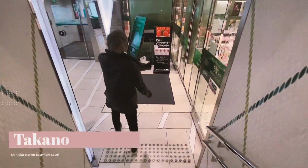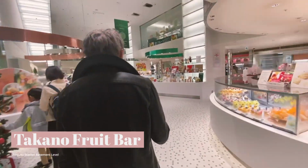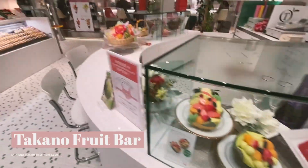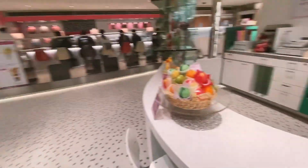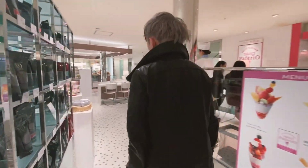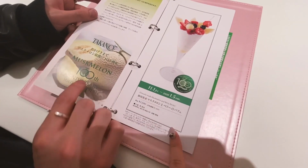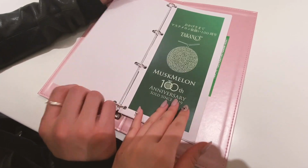And after we went shopping, we decided that we needed another mini food break. So we went to Takano Fruits Bar, which is my favorite fruit parfait place in the entire world. It's just so delicious. I think I've mentioned it in many previous videos before. The trick is you have to go into the one inside the shop. So don't go into the one that's on the 5th floor.